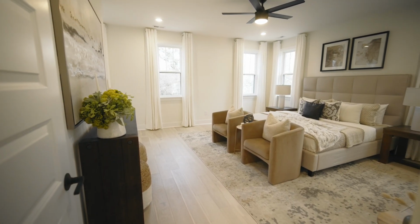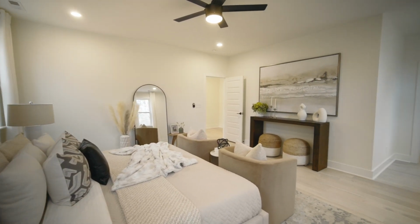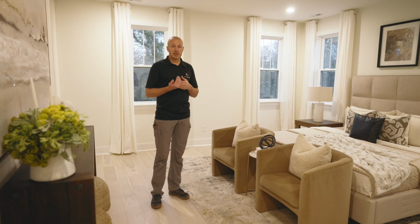So I'm here in the very spacious master, staged beautifully, and they have room for chairs, additional space right here. We have 5 windows in here. A little bit rare in a master bedroom to have 5 windows, and it's located at the back of the house, so away from the street, a little bit quieter here, and a nice view of the backyard.